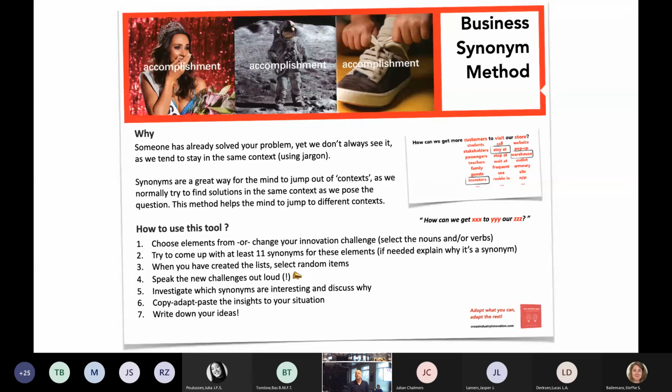So here is the assignment for people at home. If you can find a buddy, go ahead. If not, you can easily do it yourself. Take a piece of paper, landscape mode, write the sentence on top, then come with these 3 lists of synonyms and start mixing. And then finally, the answers of the different questions, you transform them back to your original question.